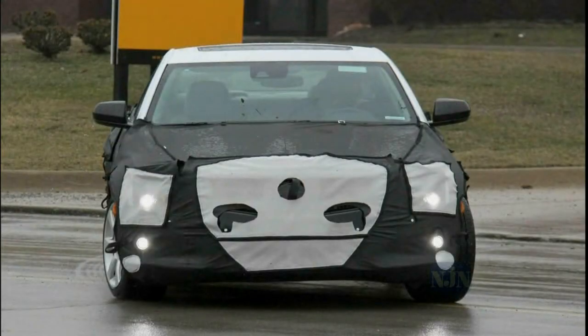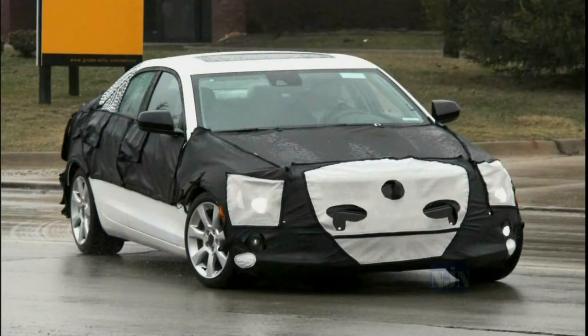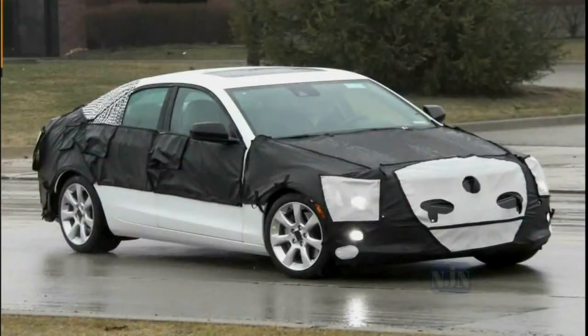Visible styling cues like the oversized wedge grille and a slightly V-shaped rear are clear indicators the ATS will carry on Cadillac's Art and Science design language, but the overall effect appears more subtle. Engine choices could range from a turbo 4 to a variety of V6s to even a small V8 in a future hot rod ATS-V model. The ATS could finally be the world-beater sports sedan that Caddy fans have been waiting for.